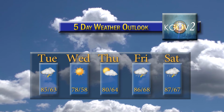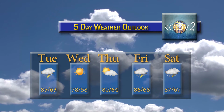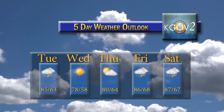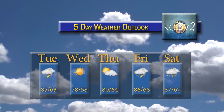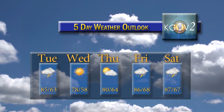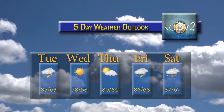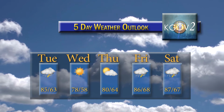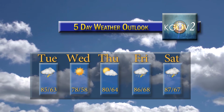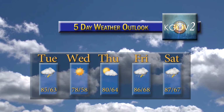Thursday, partly cloudy skies, high near 80. Thursday night, partly cloudy skies, low near 64. Friday, partly to mostly cloudy skies with scattered thunderstorms in the morning, high of 86. Friday night, scattered thunderstorms in the evening with mostly clear skies overnight, low of 68. Saturday, isolated thunderstorms in the morning becoming mostly sunny late, high of 87. Saturday night, mainly clear with a low of 67.